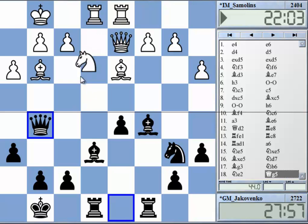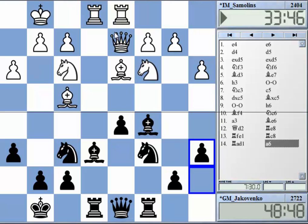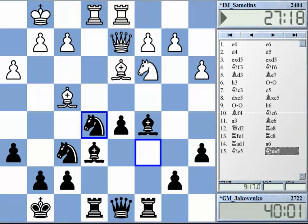There's also the added bonus if white would now play knight f4. You have this typical trick, and black wins material. Okay, oops, it wasn't so easy. Hit the wrong button there.